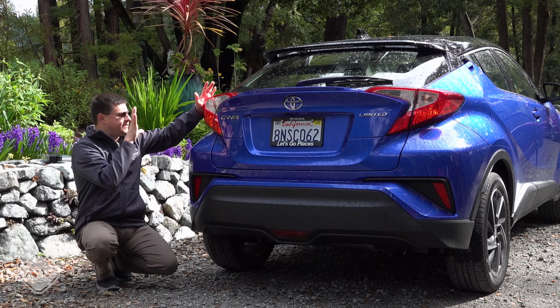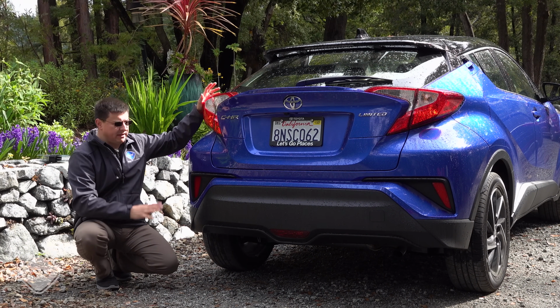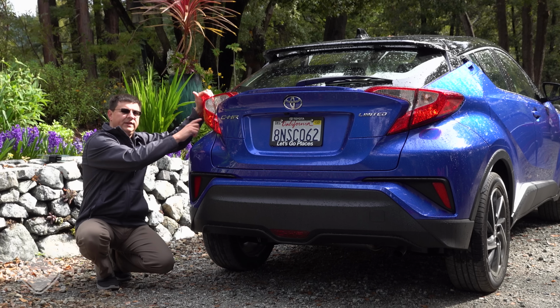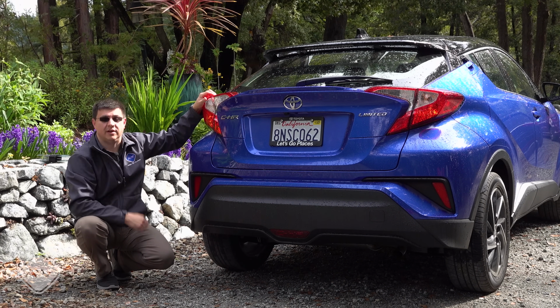Moving to the rear, we still have this same chunky styling that we saw before. There have been a few things that have been slightly tweaked, but the changes are very, very minimal on the outside of the CHR overall. These are combination LED tail lamp modules, so the brake lights only are LEDs. The rest of the module is incandescent. If you want full LEDs, you will have to shop somewhere else.